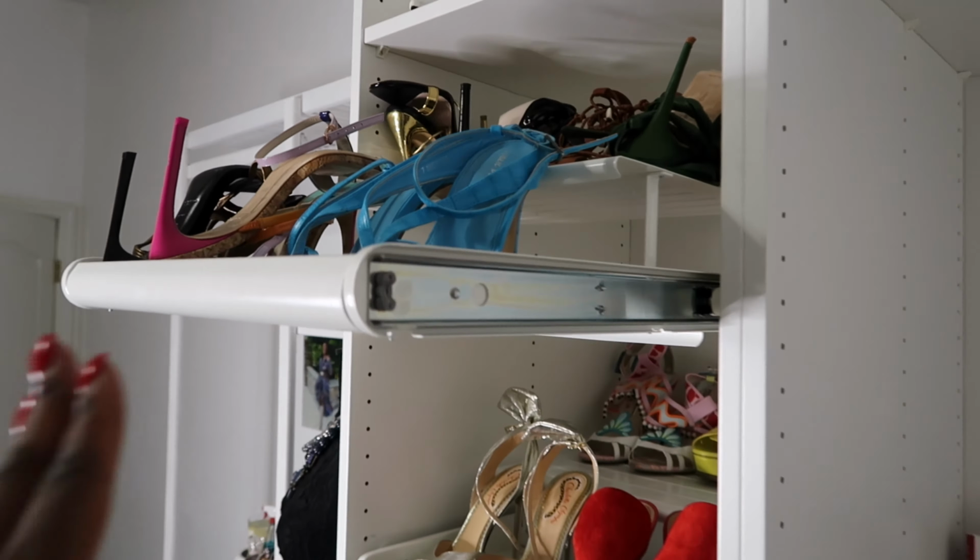Okay, so this is probably my most favorite part of the pack system. This is the biggest frame that Ikea actually sells. And in here is where I'm housing all of my accessories, my purses, little pouches. And then this little area right here, I created to make it a really cool safe haven. Let me show you guys.